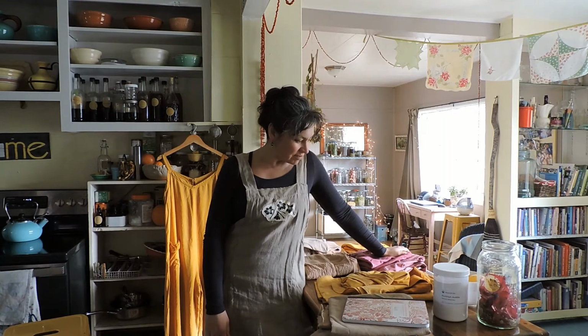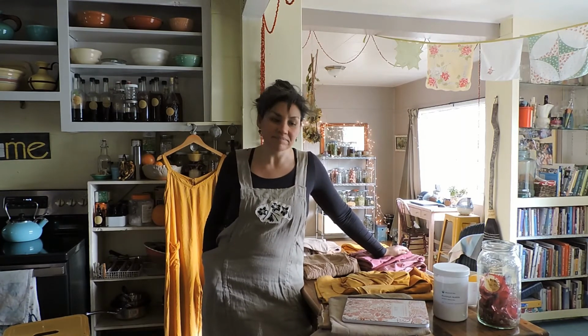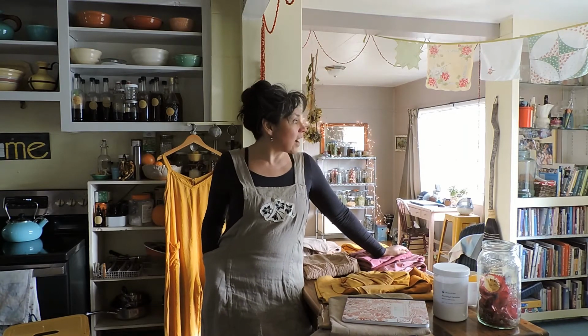That's my clothing. I had a lot of fun with it, and I really think if you want to experiment with botanical dyes, buying some white clothes or scouring your thrift store for white clothes is a great way to start, and see what you like there as far as that goes. Yeah, so I think that about covers it.